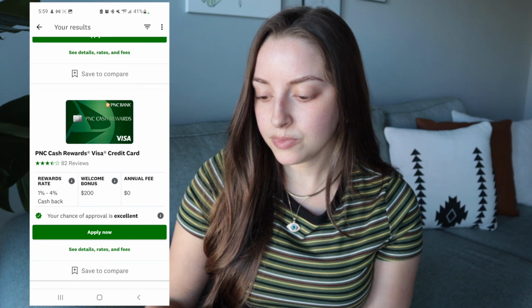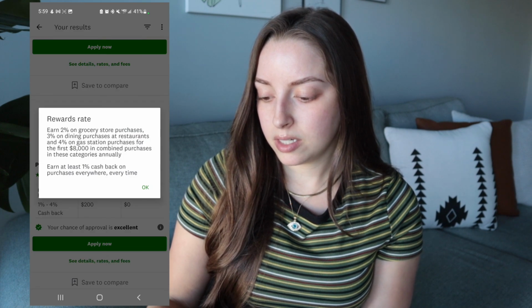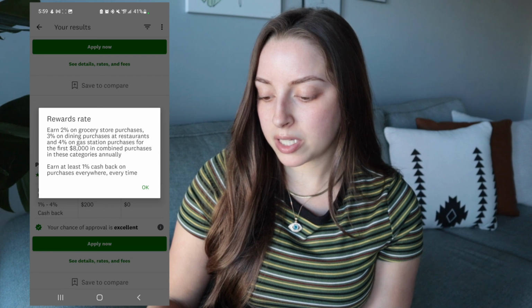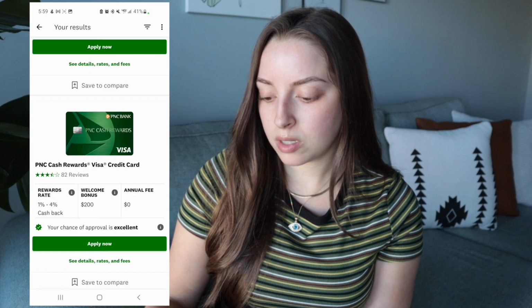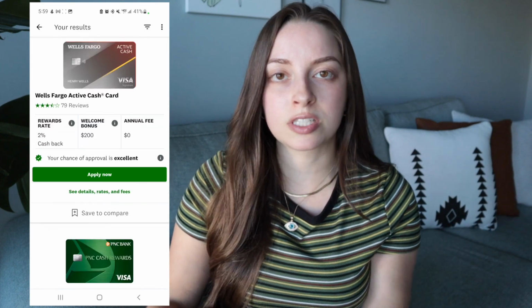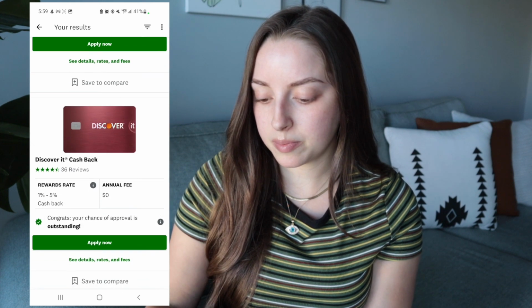I'm not a huge fan of PNC Bank. I know they're a trustworthy bank. This might not be bad though. Let me see. 2%, no. 1% cash back everywhere. So I wouldn't go with this card because I have other cards that are more beneficial than this. Decent bonus though. Same idea there. That's the other thing, I always make sure there's a $0 annual fee. At some point, I probably would get one with a fee, but I'll talk about that in a minute.